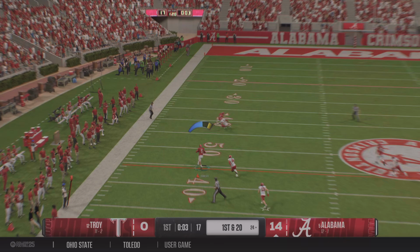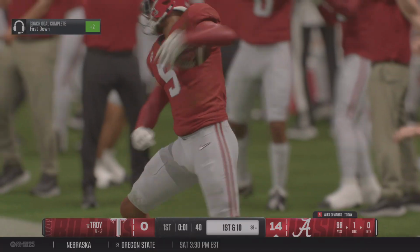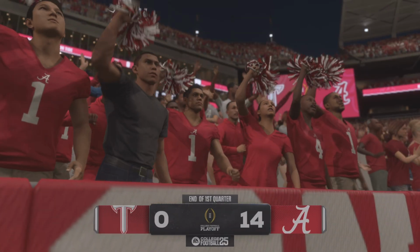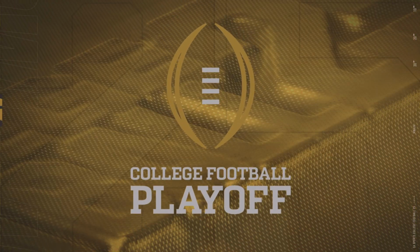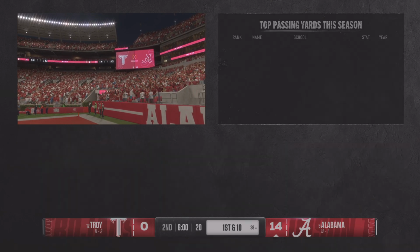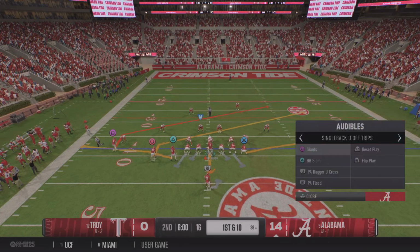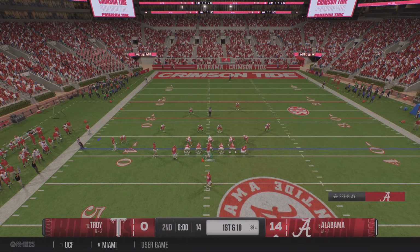Throws to the tight end. Looks downfield and connects with a wide open wide receiver. An explosive game, big play, moves the ball inside the 40. So Alabama will take the lead into the quarter break here. We've reached the end of one in this quest to move one step closer to a national championship. Let's check out the stats so far.